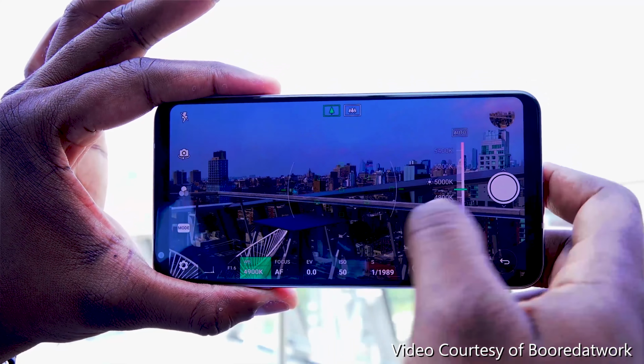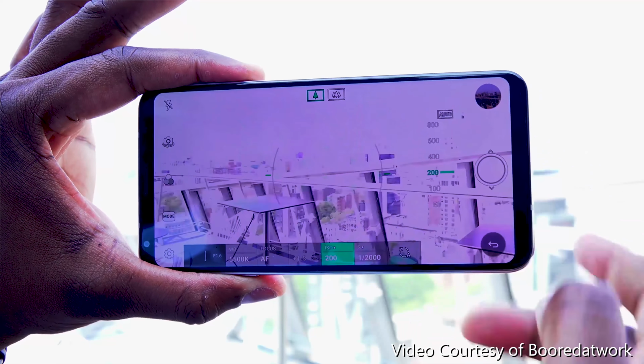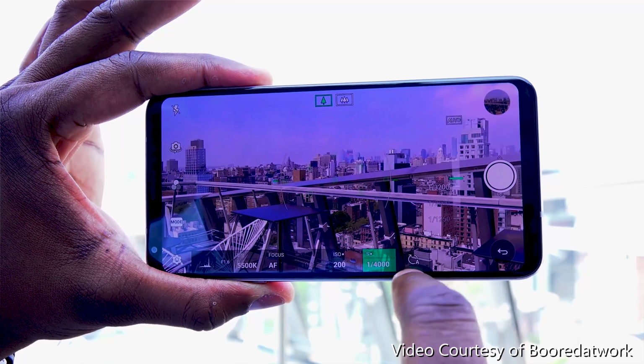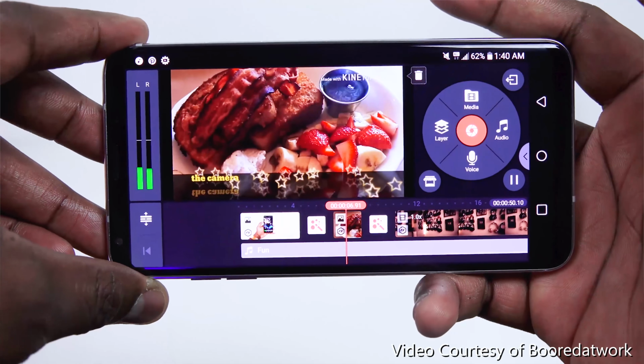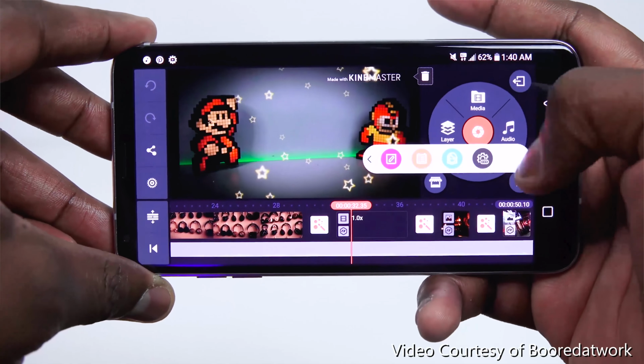Now they do have Pro mode, which I think is the best Pro mode setup in a smartphone, truthfully, especially on the Android side of things. It's laid out very well. It's very easy to navigate around. And it's good for those that are really looking to fine-tune, those content creators, those people that love to vlog and create content on the go, and they're going to use the V30 for that.